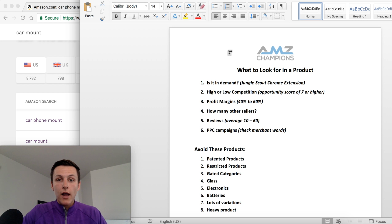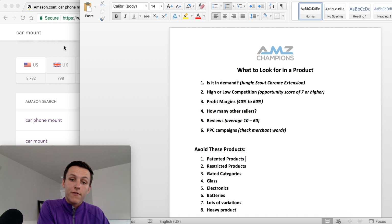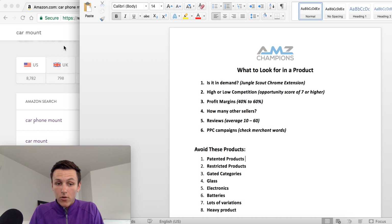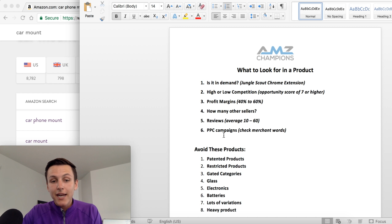So if it takes 10 clicks for one person to buy, then you basically spent $20 and you are selling the phone mount for 10. And that doesn't count the cost of the product and then the cost of the Amazon seller fees. So basically you just lost $30 for one sale. Those are things that you need to take into account when you are looking at selling a product: how competitive are the keywords that you are trying to rank for.